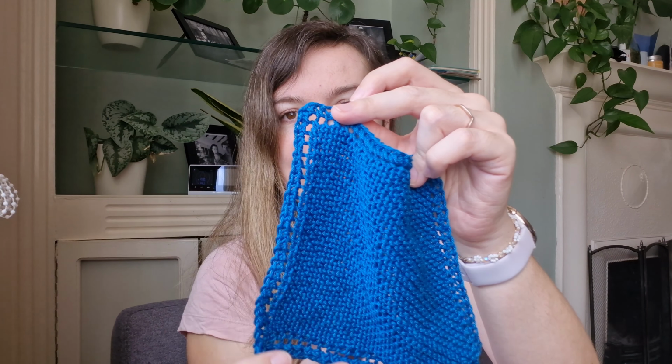These dishcloths I do have to wash as well. I really like this dishcloth. I have a lot of washcloths out of it that I made for myself, and I use them all the time. And I feel like the more you wash this yarn, the nicer it turns out. So yeah, would definitely recommend it.